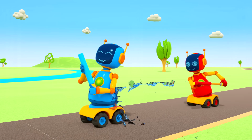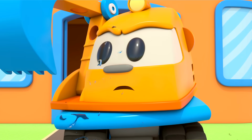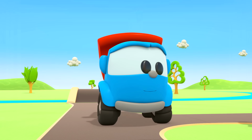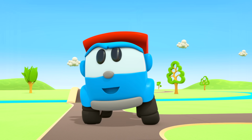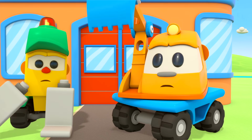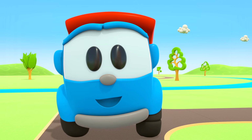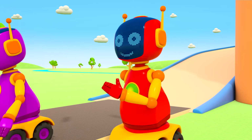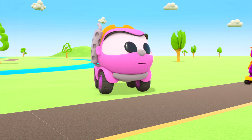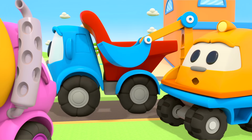Look, the robots are splashing each other with water. Splash me! Splash me! And what if we made a water coaster? What? Like a roller coaster, but with water. A brilliant idea. You'd go down the ramp and land right in water. Where are they off to now? We're building a water coaster.